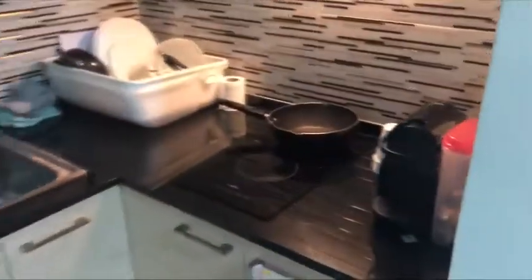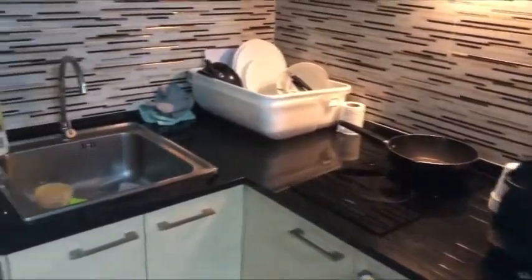So this is our bathroom. Very nice. And we're on to the kitchen. We even have our own little stove, an electric thing to cook on. Very nice mirror. We did some decorating. Very nice view from the living room. Very nice TV as well.